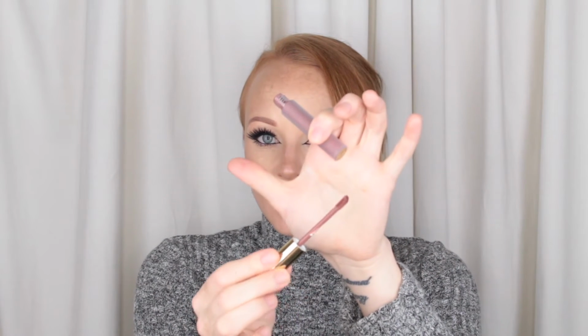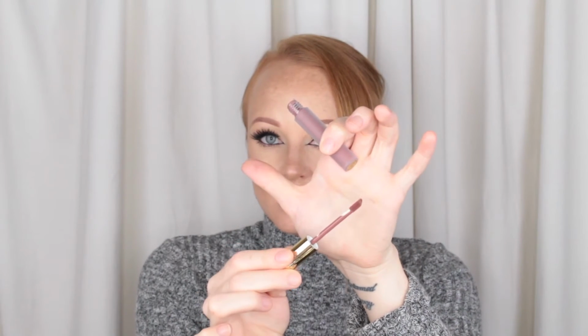So first up, I'm going to show you the liquid lipsticks. I've got 6 shades and these are all the shades here. So first of all, I love the packaging. It's like that frosted glass effect. I'm absolutely in love with all the frosted foundations and liquid lipsticks and stuff like that. And then it's just got a little applicator on the end, just like any other normal lipstick.